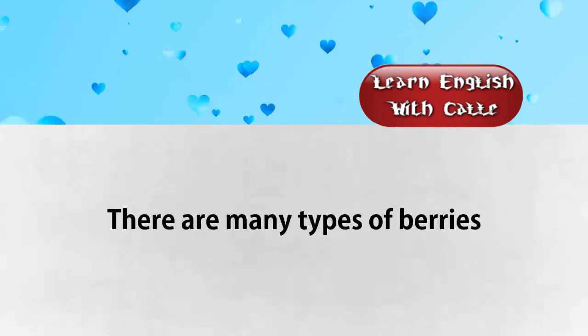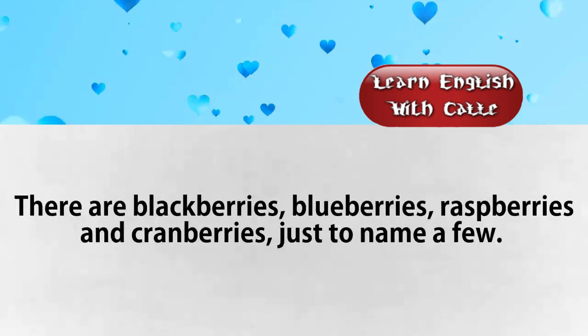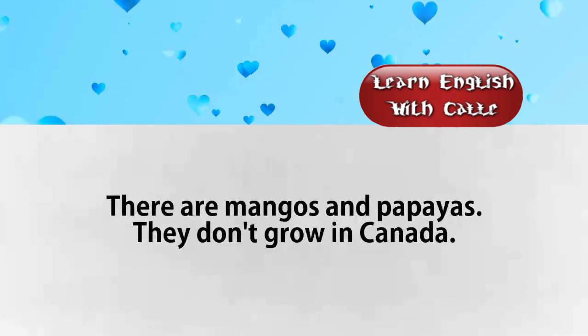There are many types of berries. There are blackberries, blueberries, raspberries, and cranberries, just to name a few. Some fruits are more exotic. There are mangoes and papayas. They don't grow in Canada.